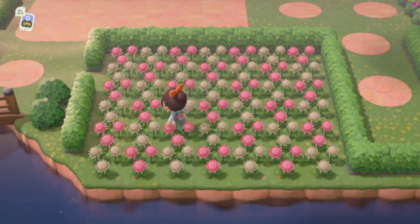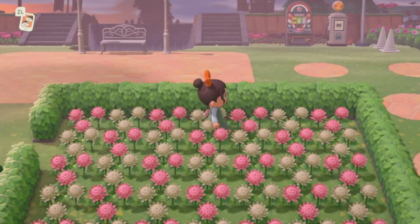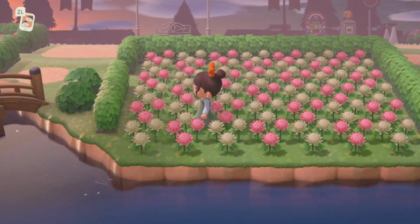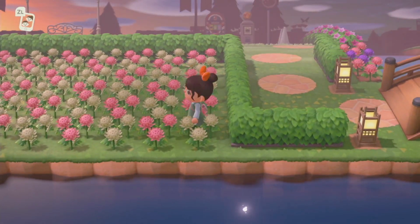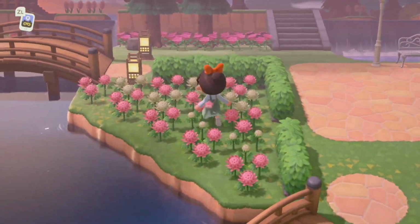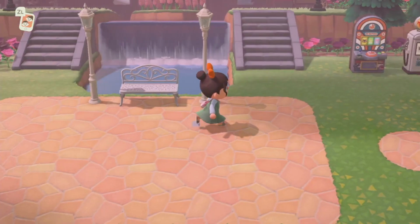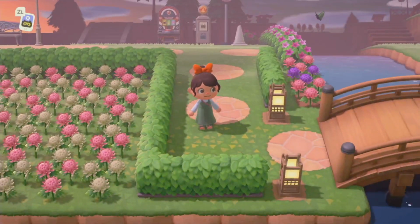This is my favorite color combination. I love this. It used to be pink windflowers, but I love this. This makes me think of Alice in Wonderland vibes. I would love to have an Alice in Wonderland island. Okay, and then here are more. Oh, these are just so pretty. I want to cover my whole island in this, but with variety, you know? So we're going to pass that area. We'll go back to that later.